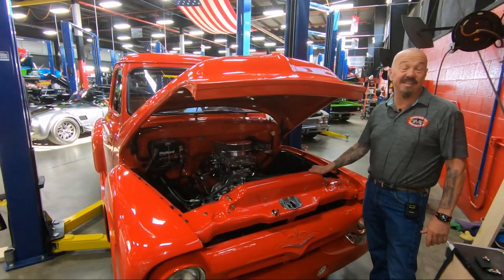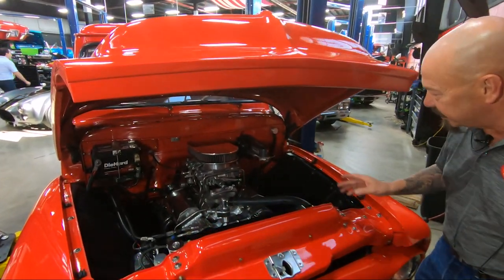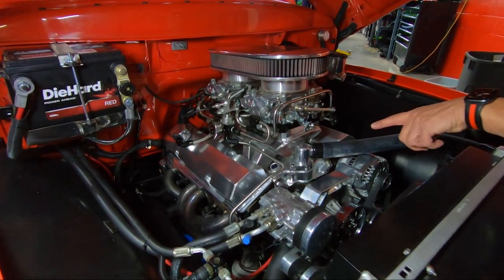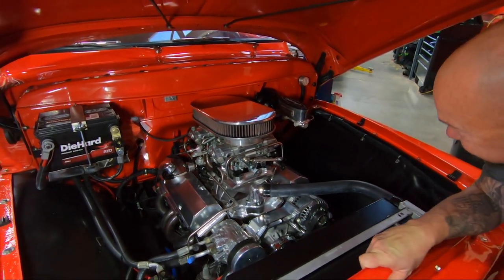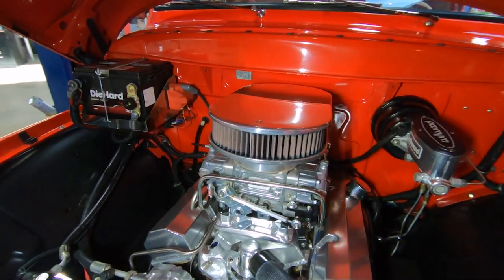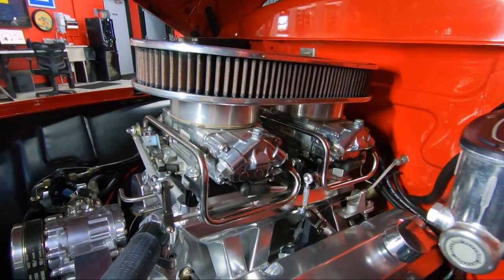All right, under the hood of this thing is sweet, man. We got a 350 power plant under here. We got a sheet metal intake looking sweet. Look at all those TIG welds looking sweet. Sheet metal valve covers also. And then we got two Quick Fuel 450 CFM carbs on there. So they did a great job setting this thing up. She is looking absolutely gorgeous, man. Love the dual four setup, love the sheet metal intake.